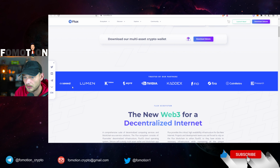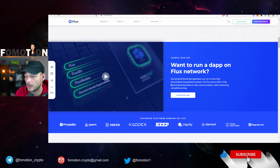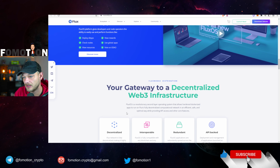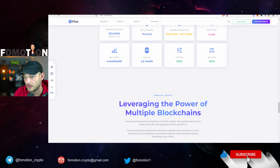Trusted by our partners, so they have good partners. Kadena, for example, Seed, Lumen. Right. Want to run a DApp on Flux network. Cool, cool, cool. So it looks like they're really trying to make it easy to build on Flux. So that's good. That's good.